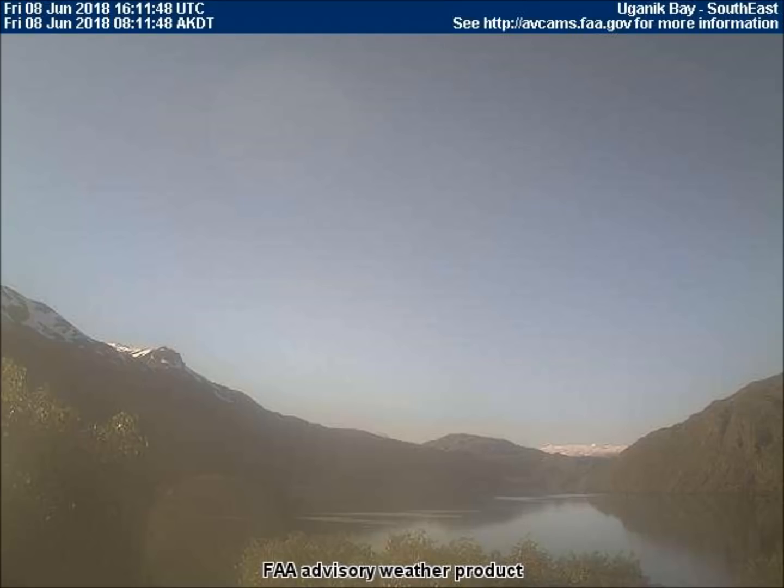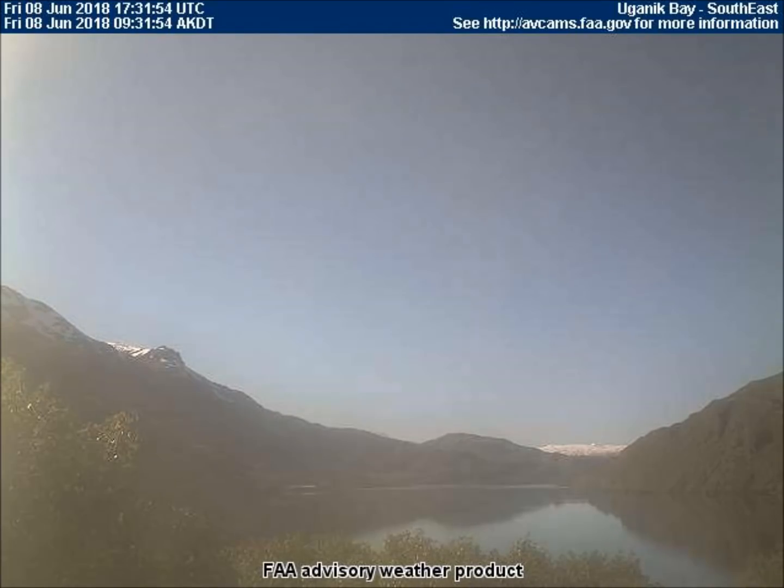Our first video comes from the southeast-facing weathercam located in Uganik Bay, Alaska. The sky is a milky whitish-blue color because of the atmospheric chemicals, and those are to hide the large celestial orb in this picture. When contrast is applied to the picture, the planet comes into view better. As the morning progresses, the red planet that we see often enters the picture.